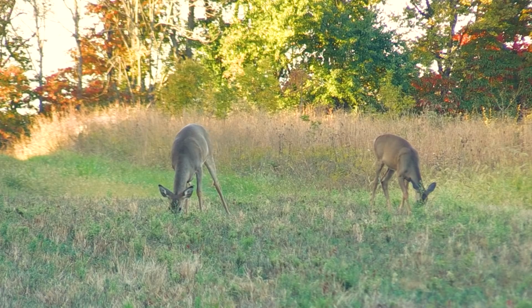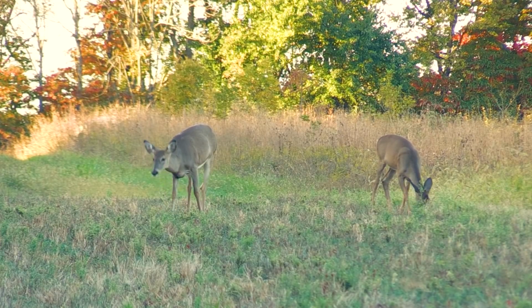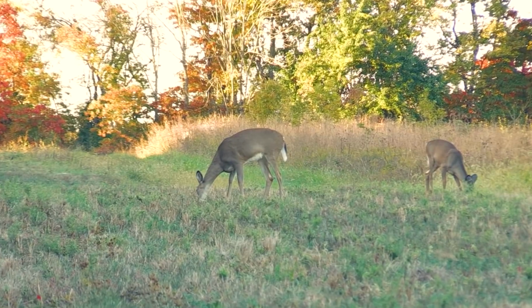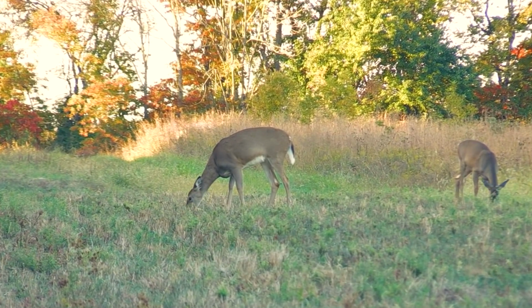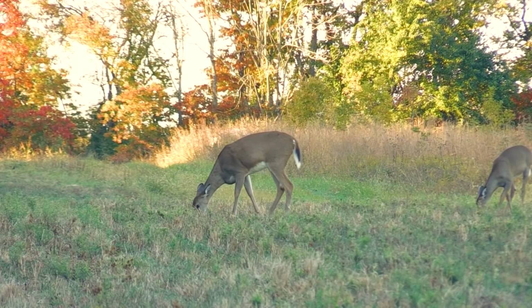It looks like just a couple more steps that way and you might have a shot right behind her shoulder, okay? She's turning. All right, you feel good? You on her still? Yep. All right, put it right in that pocket of her front shoulder. Just slowly squeeze the trigger like we practiced, okay? Okay.